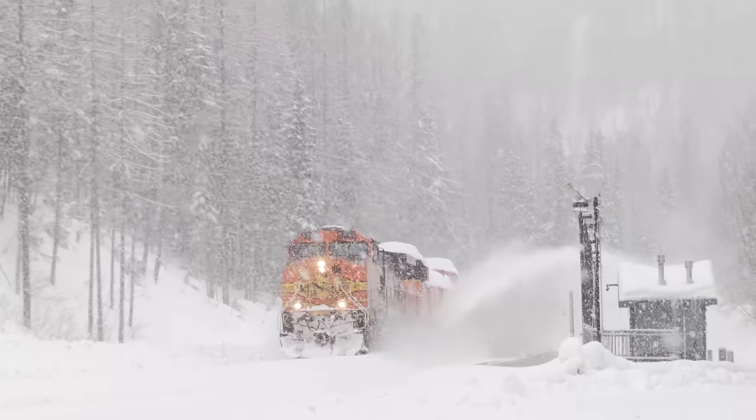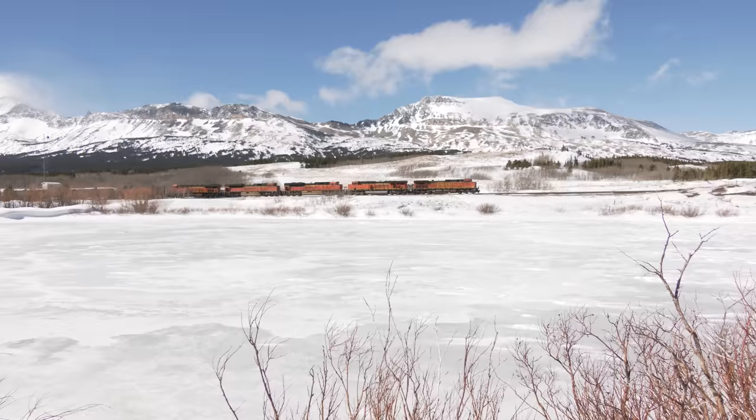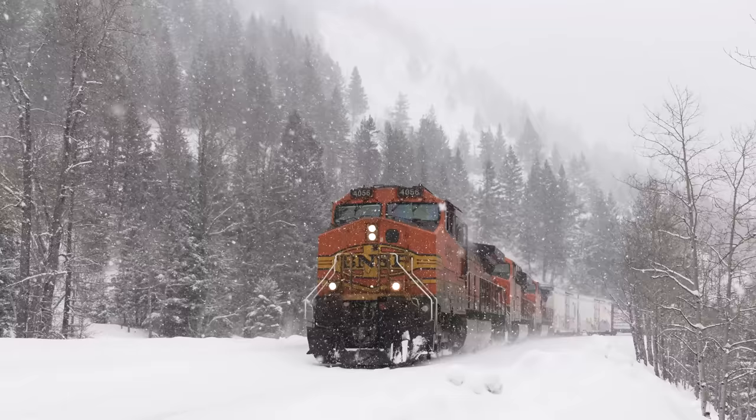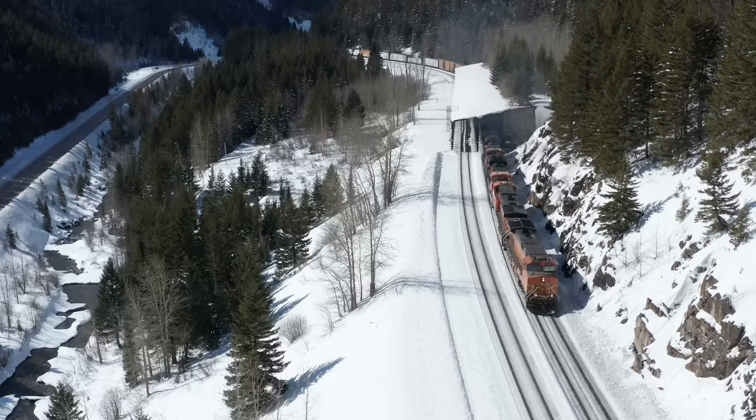We are in the Rocky Mountains of northwestern Montana in the dead of winter, where BNSF trains climb the frozen route of the Great Northern over Marias Pass. In part one of this two-part series, we followed the line between Whitefish and Essex. Now, let's head to the top, where trains crest the Continental Divide along the southern boundary of Glacier National Park.